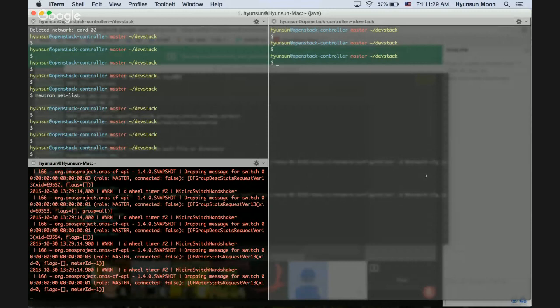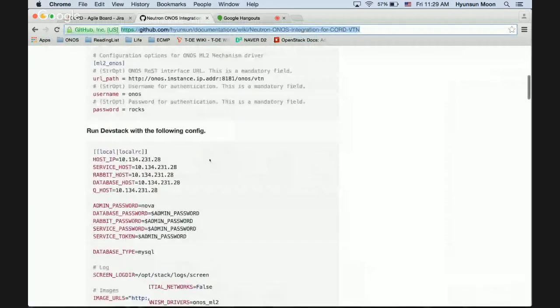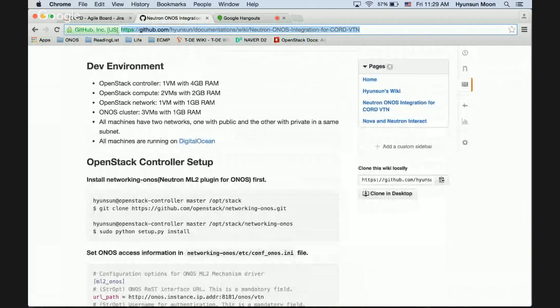I was working on the CORD application for a couple of sprints, and I will demonstrate what has been done so far. My test environments are all VMs, and there's an ONOS cluster with 3 instances, and there's an OpenStack controller, 2 compute nodes and 1 network node. In the network node, there's a DHCP agent that works as a DHCP server, and there's another agent called the metadata agent. And in the compute node, there is only a compute agent, Nova.